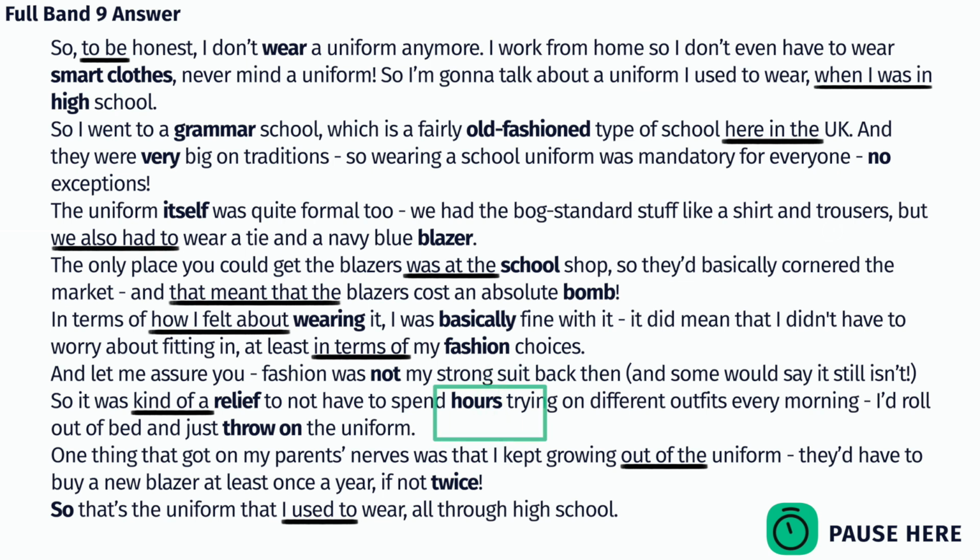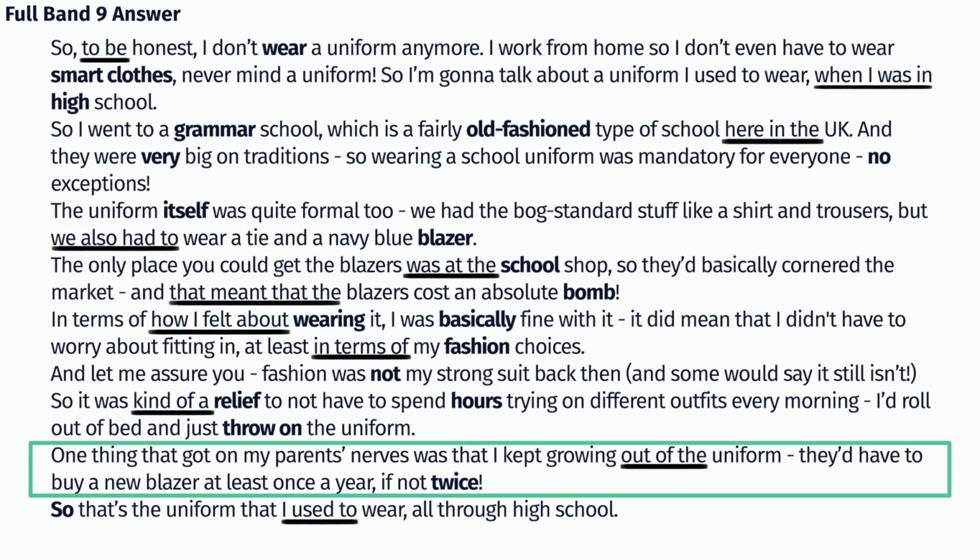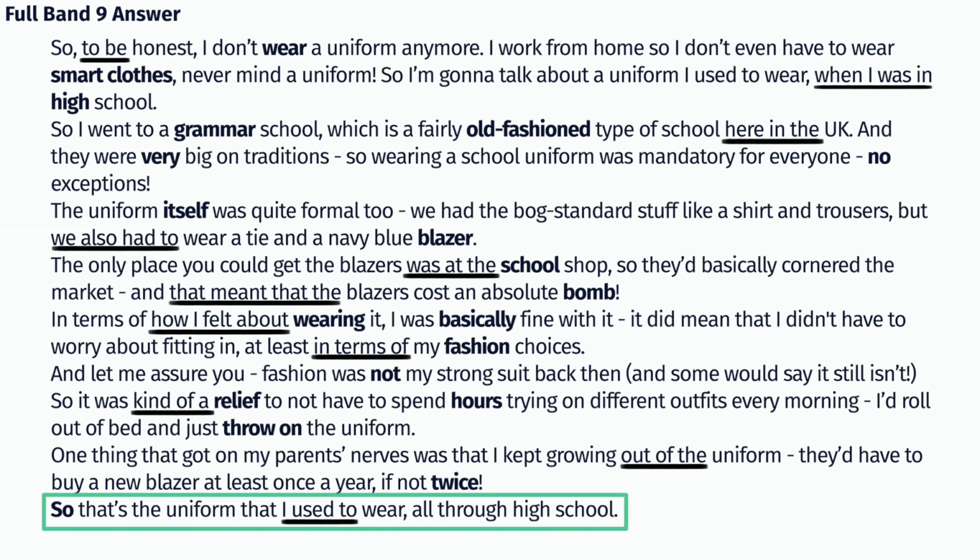Good. So it was kind of a relief to not have to spend hours trying on different outfits every morning. I'd roll out of bed and just throw on the uniform. Okay. One thing that got on my parents' nerves was that I kept growing out of the uniform. They'd have to buy a new blazer at least once a year, if not twice. And finally, so, remember to practice that. So, that's the uniform that I used to wear all through high school.